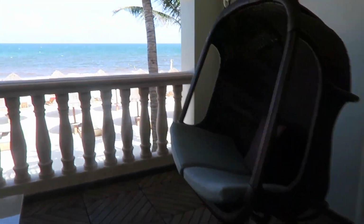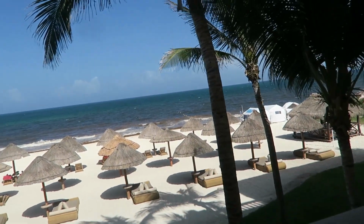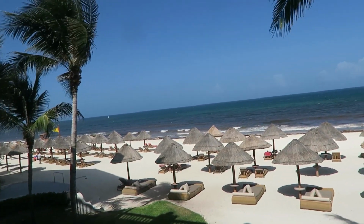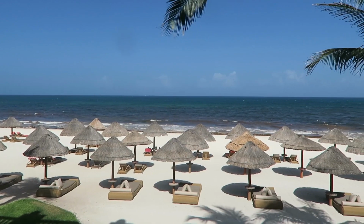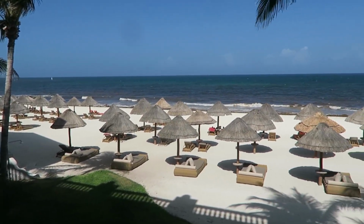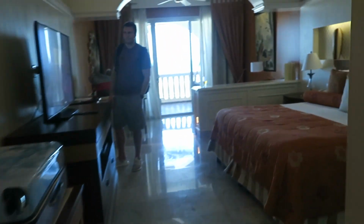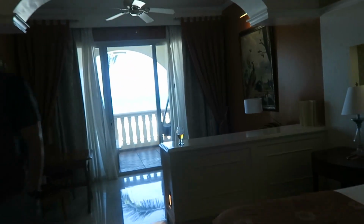Oh, a hanging chair. Oh my gosh. Cool. Yeah, look at all that scenery. Do you like the view? It's amazing. Oh, yes, it is. Really, really nice. Very gorgeous.